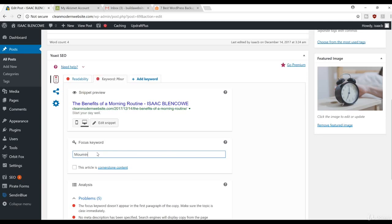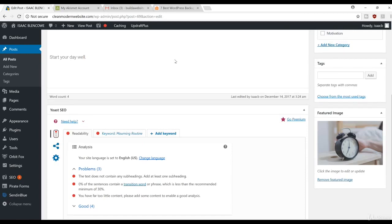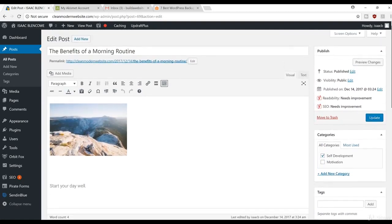And then what you can do is you put in a focus keyword. So for me, for this one, it would be morning routine. That's a focus keyword, morning routine. And then you have readability here. Obviously, I don't have enough text for it to be able to do it, but it would tell you which words to use more, which words would help you rank better. And yeah, it's just an incredible free plugin.